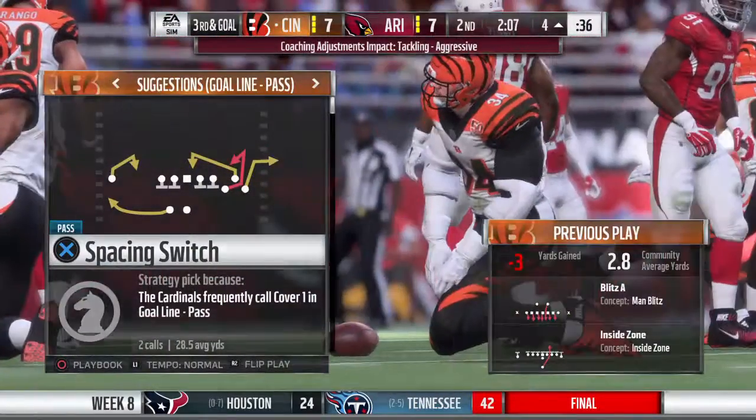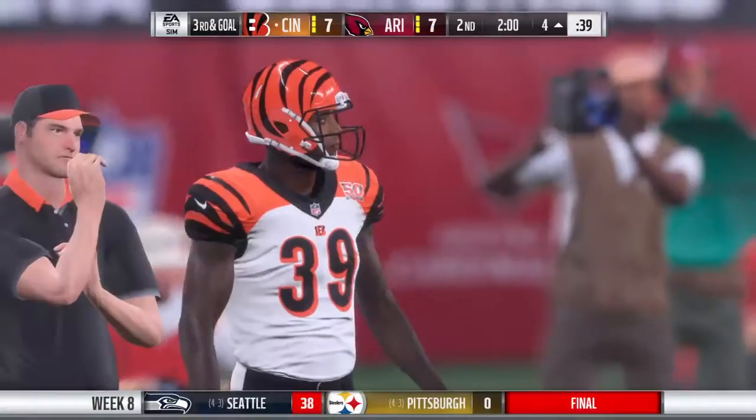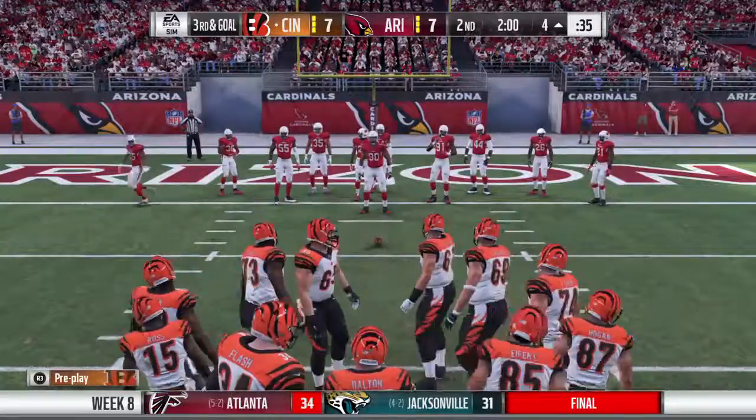So he loses 3 yards there. Now third down. 2 minutes to play in a tightly contested first half. More from the desert after this.